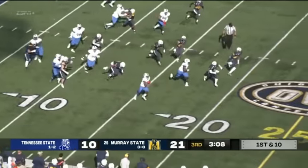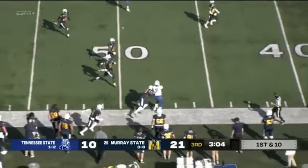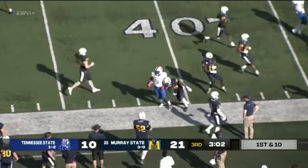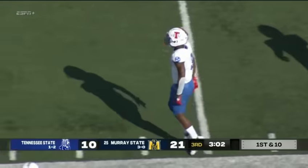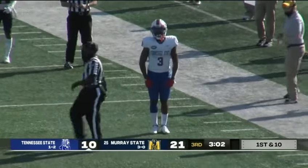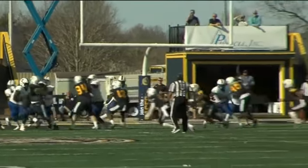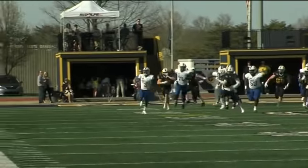Hand off, big hole across the 15, 20, 25, 30, 35, 40, and somewhere near midfield, bumped out of bounds. Another massive run for Devon Starling. My goodness, and it gets him out of a big hole before Gerard McCray chases him down. Yeah, again, linebackers weren't there. He just gets through the first level.